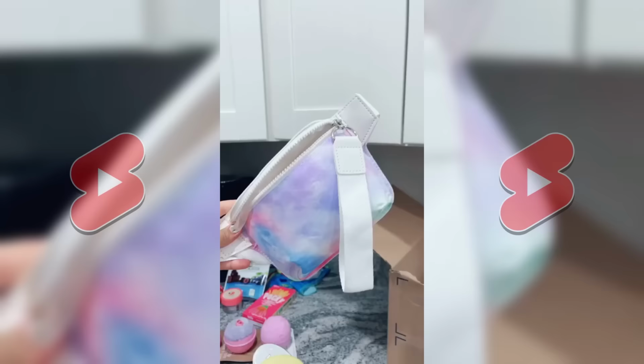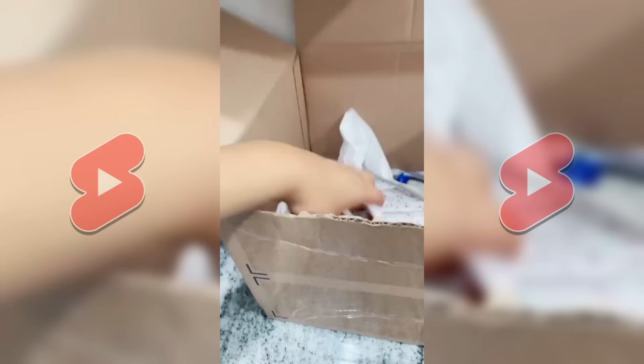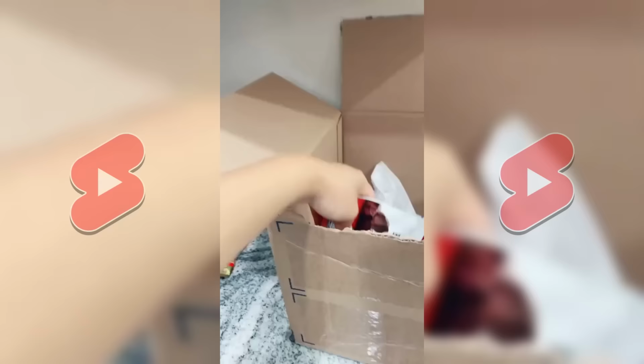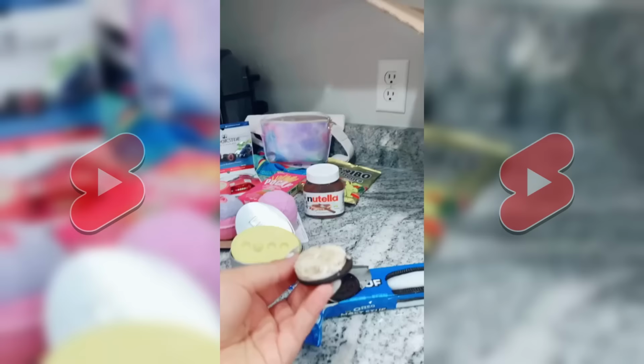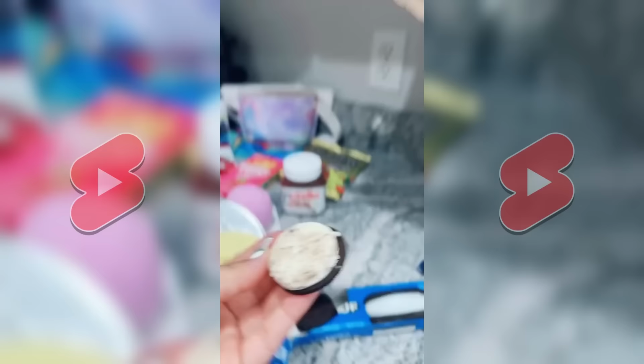Look how cute this fanny pack is. We got some gummy bears. I love to put tahini and chamoy on these. Nutella, baby! I love Nutella! More dark chocolate, and it's pomegranate flavored. Some Oreos. What? Most stuffed? These exist? Oh my gosh. When I was little, I would take out the stuffing, put it in a Ziploc bag, and give the cookies to my siblings and eat the stuffing.